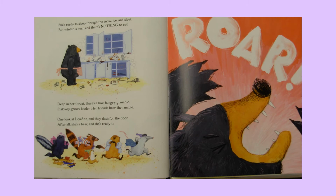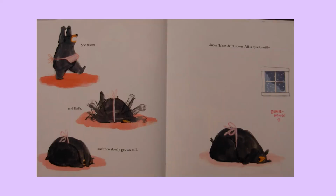Deep in her throat there's a low, hungry grumble. It slowly grows louder, her friends hear the rumble. One look at Luann and they dash for the door. After all, she's a bear and she's ready to roar. She fusses and flails, then slowly grows still. Snowflakes drip down, all quiet until Ding Dong. She's getting ready for her winter nap.